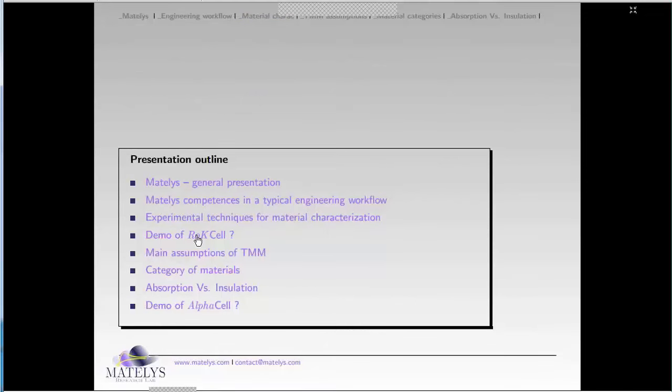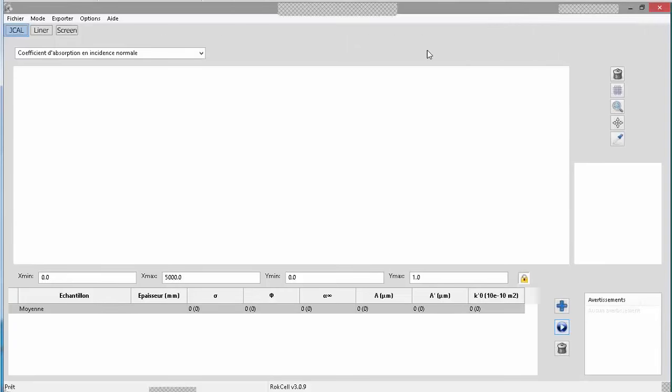Okay, shall we go for a short demo of Roxer, just to show how it is done. I'm not sure you see my application, so just give me a second so that I share it. Okay, so this is the Roxer characterization assistant.